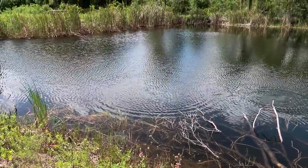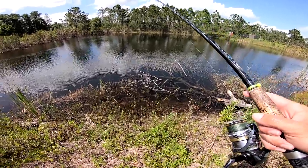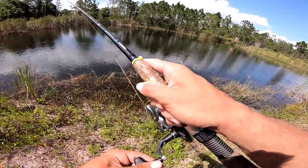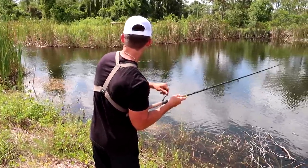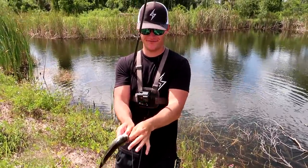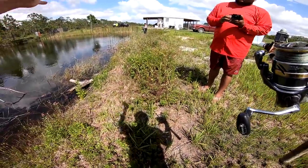Oh, I think there's a... Holy cow. That was a big boil. Small guys are just having a buffet. It's just feeding all the small ones today. Twinkie. See ya, boy. Oh my gosh. Oh, dude, that's... You see it? Yeah. That was a big one.